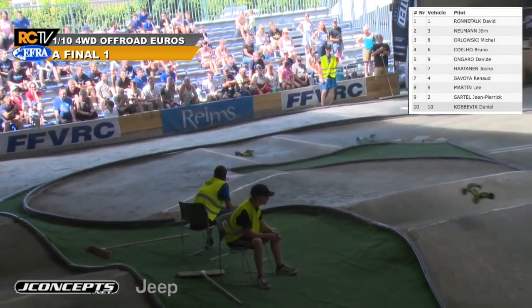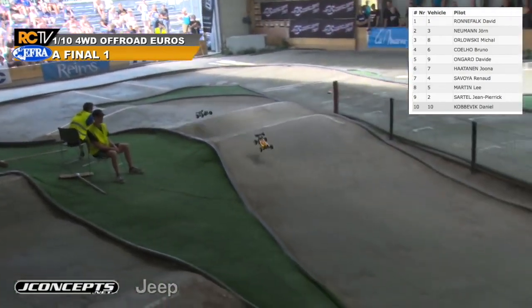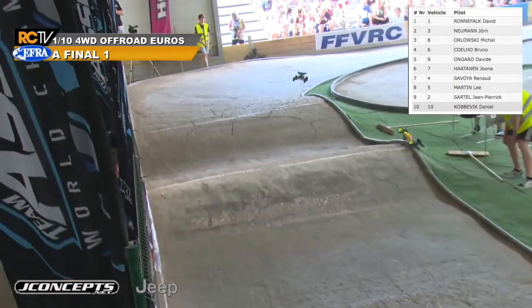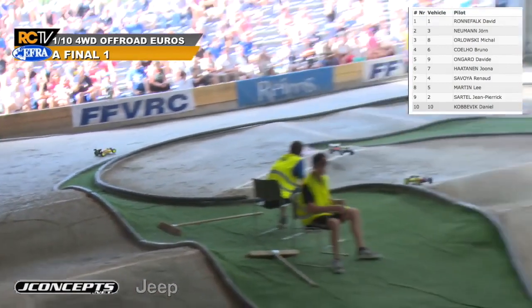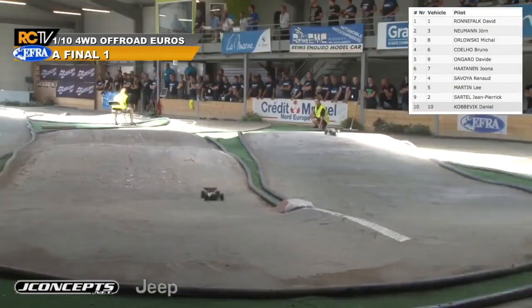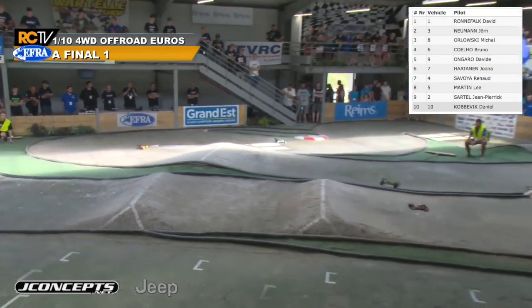Let's go back to the battle for second, please. I'm pretty sure they're going to hold station. 10 seconds to go. And Newman makes a mistake right on camera. Orlowski up to second now. Newman down to third. They are going to be finishing when they cross the line now.